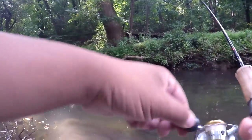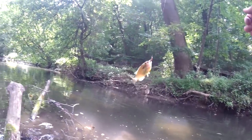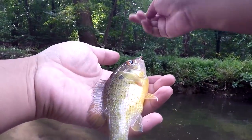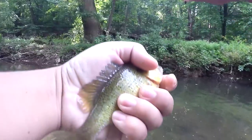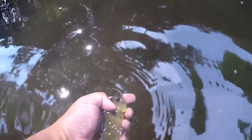Fish out, what we got here? What is this? Oh, another red breast. Okay, yeah. Another little red breast sunfish. Okay, all right, red breast. We already got you today. We actually already got your great-grandfather, so hey, you can go.